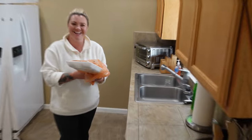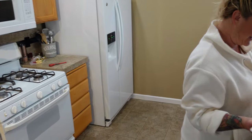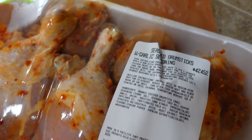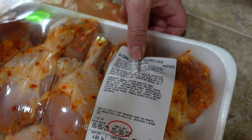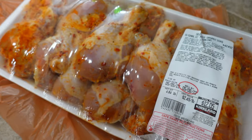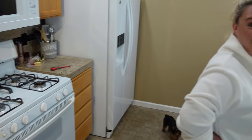Holy moly. We went from the world's smallest patio to the world's smallest kitchen. So this is what we're talking about today, guys. What do we call them? Read that, it's all crumbled up. Seasoned drumsticks with garlic seasoning. $12. That's a lot of chicken for just me and you, babe. Yeah, we're going to be eating chicken forever. Hope you're hungry for chicken.